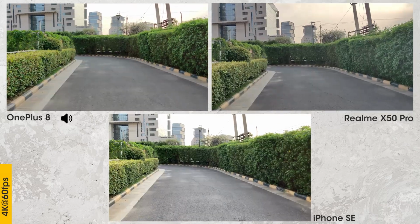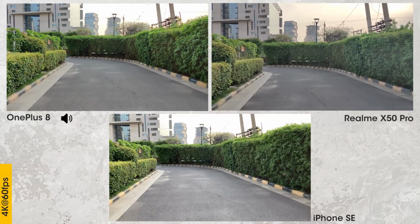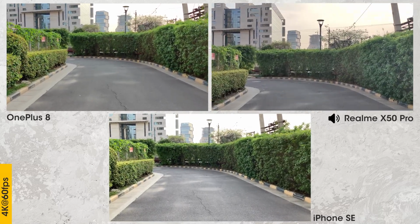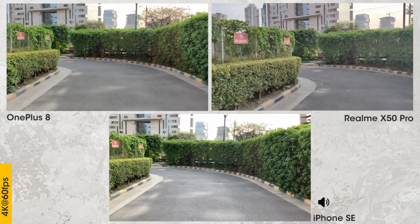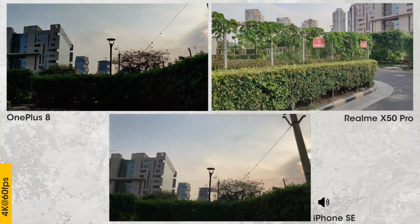Hey guys, I'm shooting a 4K 60fps video using the iPhone SE 2020 and the OnePlus 8 right now. I'm checking the sound recording, and of course the sound quality as I shoot directly into the sun. Now the image stabilization and the colors as well, as I will now show you guys what it looks like.